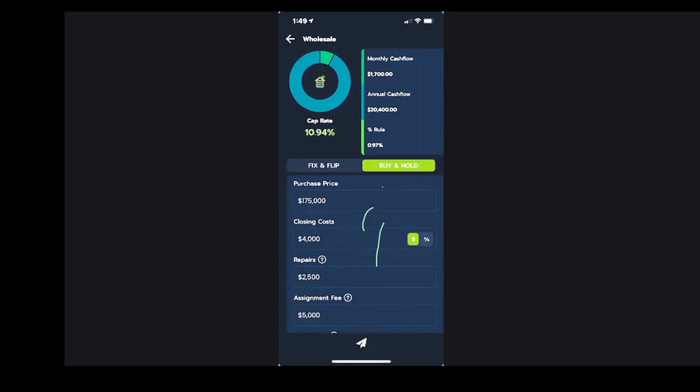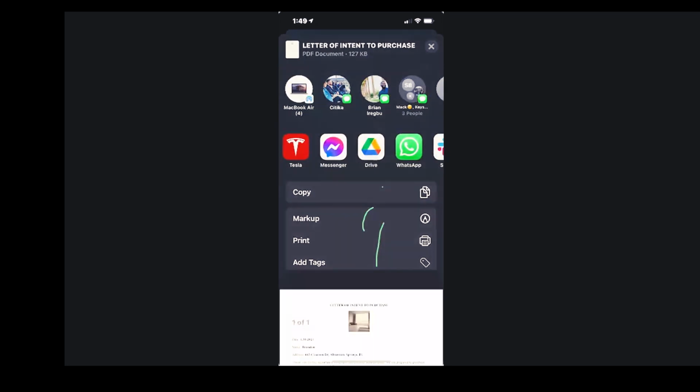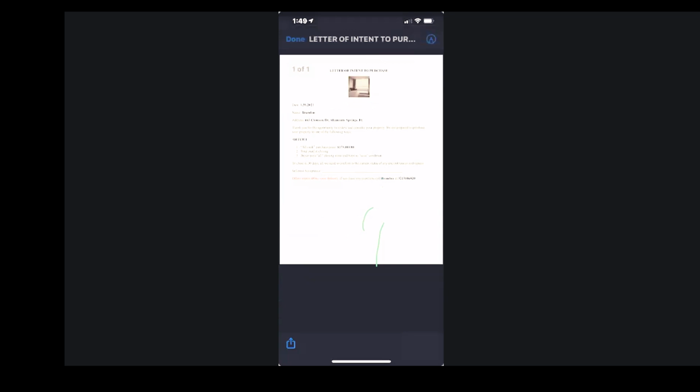Check this property out. Now, obviously, before you do that, once again, you can click on that little paper airplane at the bottom, and you can go ahead and send an offer. Once again, you can send it to whoever you'd like. You can email, Skype, send it to your Tesla. I guess I could send it to my Tesla. I don't know how I can do that, but whatever you want to do, as you can see, here's the offer. You can send it right to them.